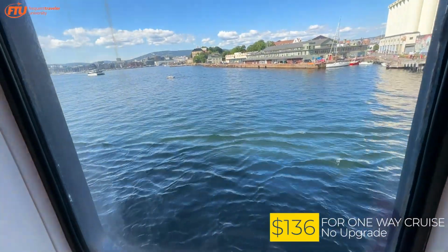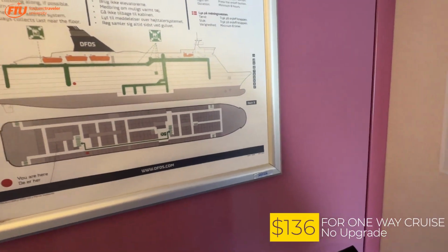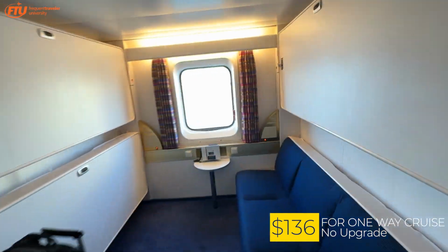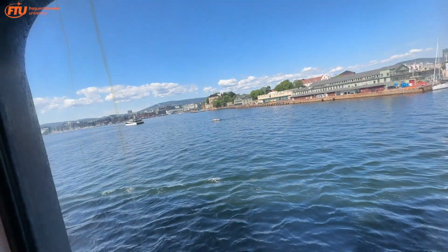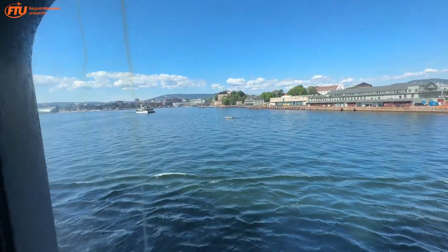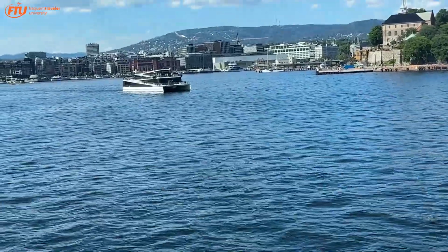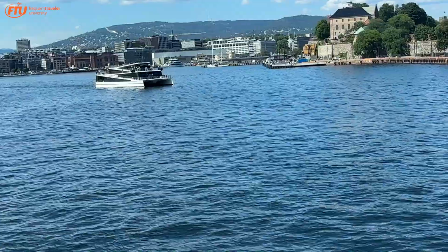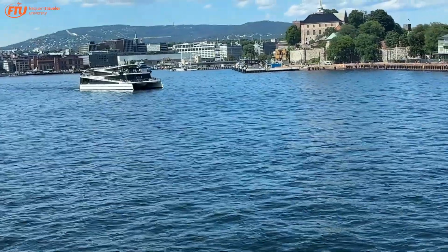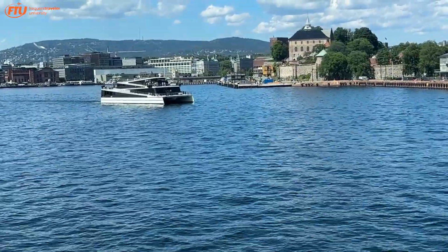DFDS. What's the name of the ship? Crown Seaways, which goes between Oslo and Copenhagen and vice versa. And there's that ship again that we've seen a couple of times, the all-electric boat that's used on the west coast in Flåm and also here in Oslo for tourist traffic.